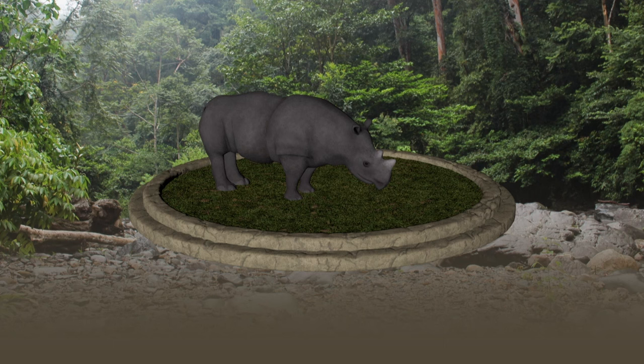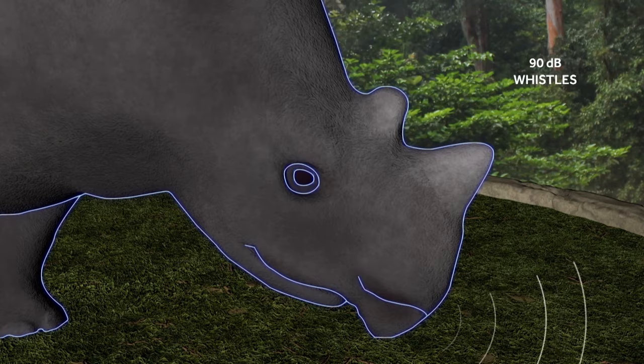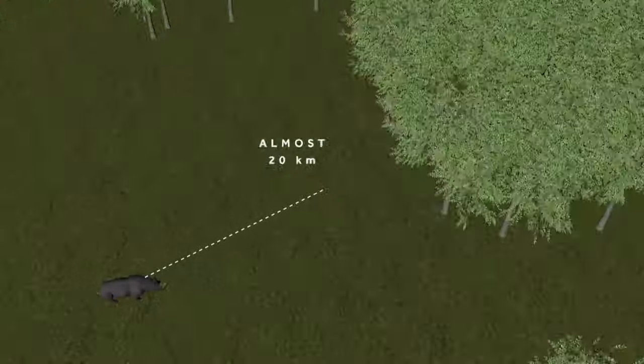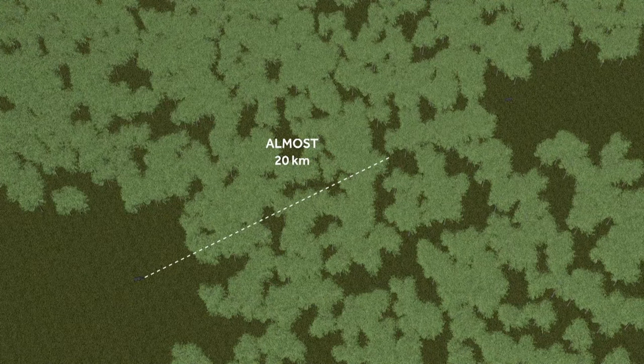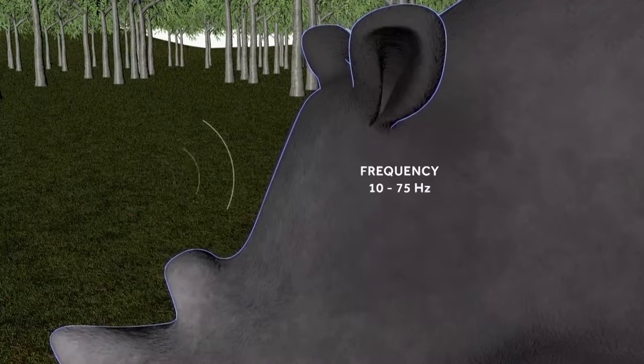Sumatran rhinos can produce 90 decibel whistles, about as loud as a nearby train whistle. But because the sound is in the infrasonic range, we can't hear it. Even so, the whistle, followed by a sharp burst of air, can carry for almost 20 kilometers across the forest to reach the ears of other rhinos.